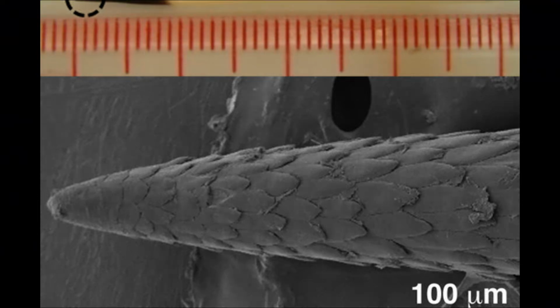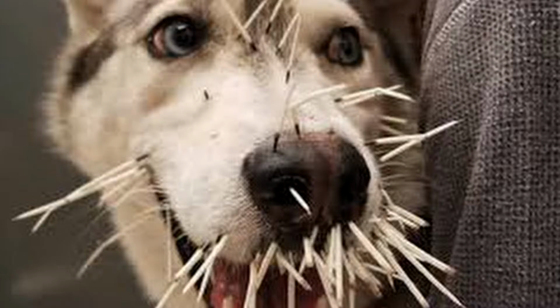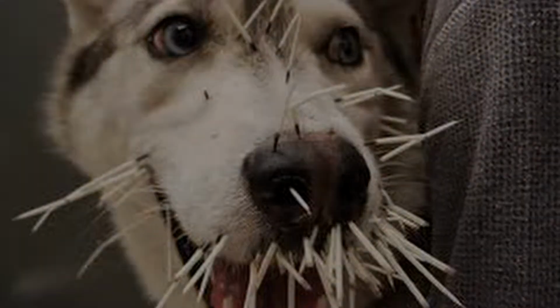Here's a close-up of what one of those hairs looks like, and you see how there are those overlapping scales? Those are the barbs. They're kind of like the barbs on a fish hook. They will go into flesh fairly easily, but you can't pull them out easily at all. And this is one of the great defenses that porcupines then have. They can't shoot their quills, but when they're upset, they puff up their body, the quills stand out, and then they can get stuck in an animal much more easily.